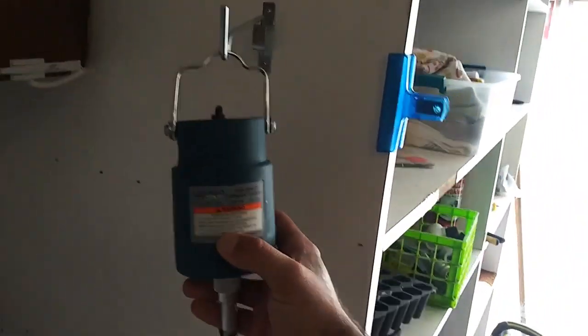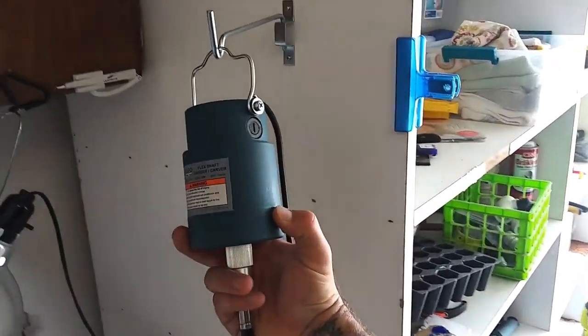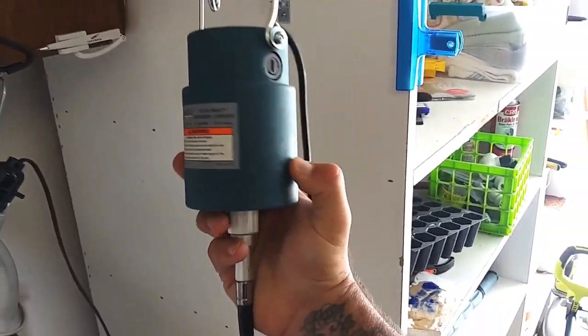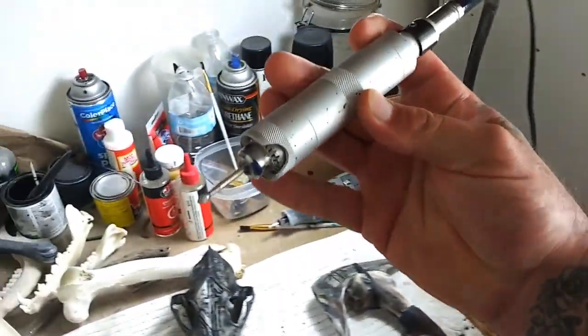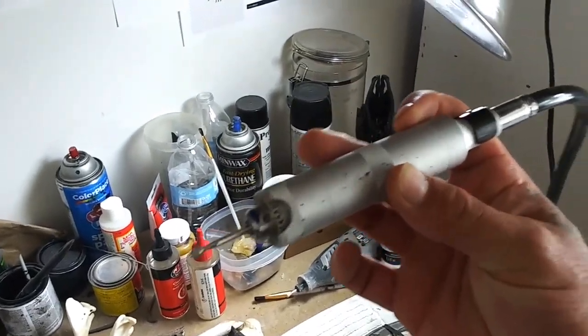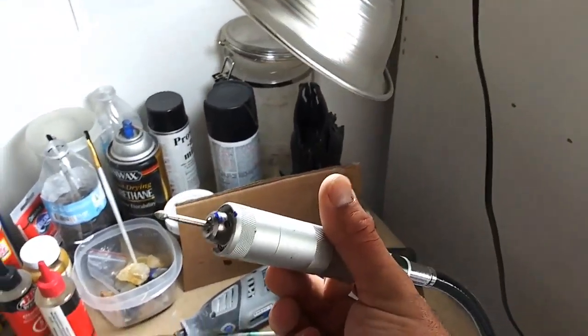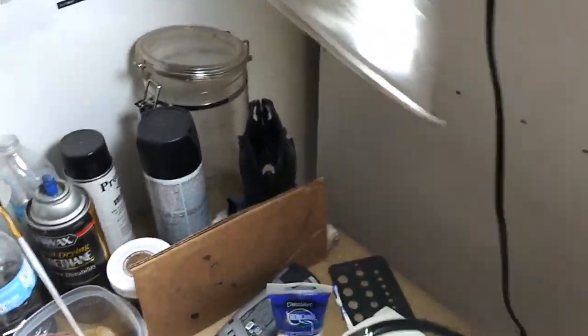And then this is the basic rotary flex shaft that I use. Here, let me get in focus here. This is from Harbor Freight. I think this was $59. Little Chicago Electric flex shaft. It's all detachable. It's a little dirty. I need to clean her up. But this has been a great, great tool. Total game changer for my work.